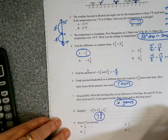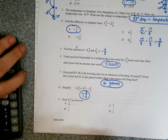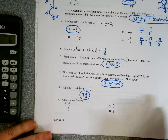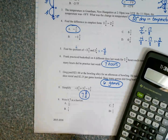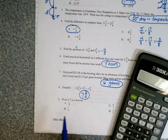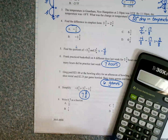Okay? Number 9 is to write 0.7777777777 as a fraction. Well, sometimes when we've got a repeating decimal, it's harder to do. So I know it's not 7/10 because that would be 0.7 stopping. So the next closest one would be 7/9. So I'm going to check that one.